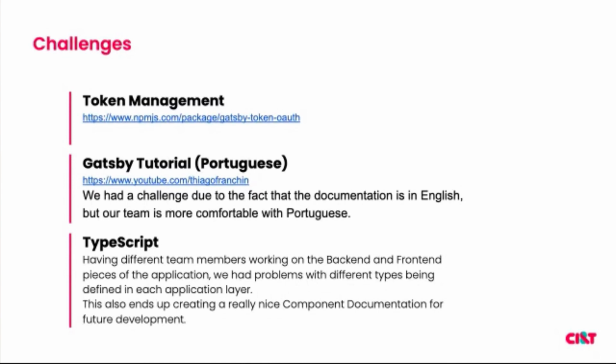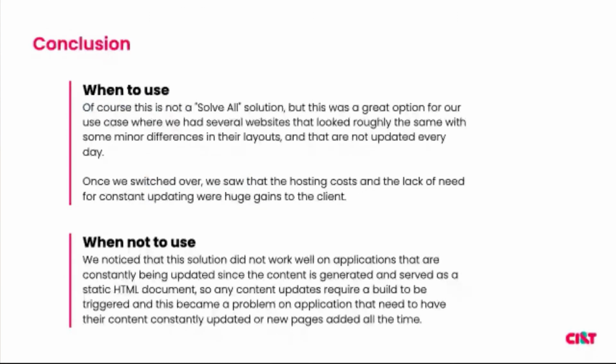So to say what we have learned with this project: we know this is not a universal solution that would fix all our problems, but it is a great model when you don't need constant updates, and basically we need to create a clone of your application, just changing content and look and feel. We saw that by switching to this model, the host cost reduction was a huge deal for our client. And also, since we don't have to worry about keeping multiple sites updated with security patches, we had the opportunity to use the team on things that the client really wants instead of a technical backlog.